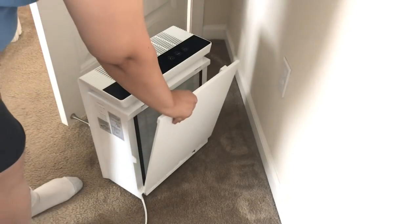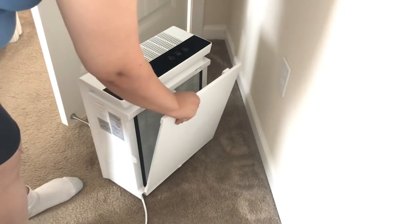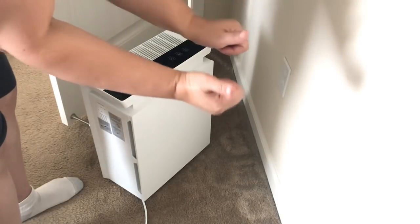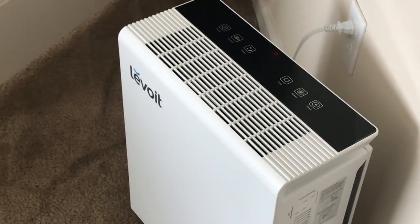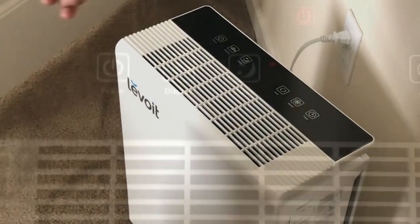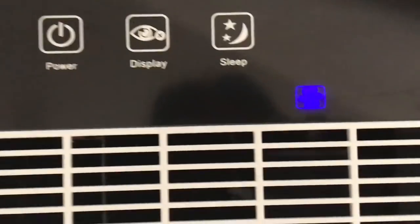So I'm gonna go ahead and let you hear the sound. It's not that loud. Of course, if you use the highest setting, it will have a little bit of a sound. So this is how it looks like. It's not as bulky as the other air purifiers. This one you can just plug it in next to the socket and then leave it against the wall. And I'm just turning on the power here, and I'll shut up for a bit so you can hear.